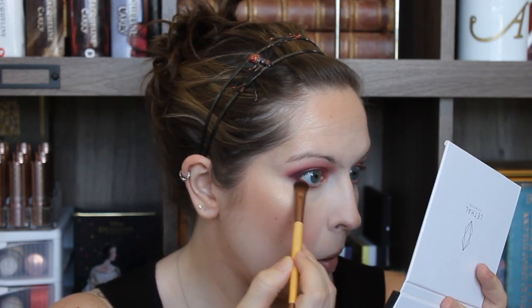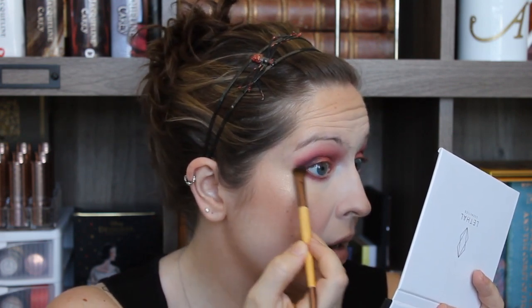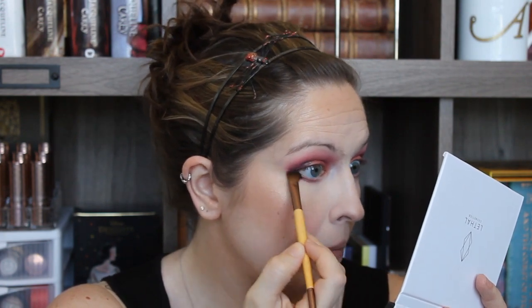Okay, and then I'm going to use this Eco Tools brush, which might turn out to be a mistake because it is fluffy, and so this could get a little out of control, but I am going to go into that pinky purple shade, and we're going to work that on there. It is intense, that's for sure. What do you think? I think it looks nice.